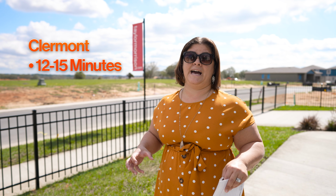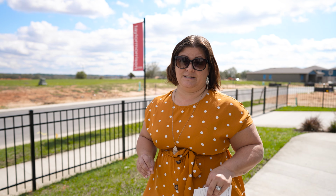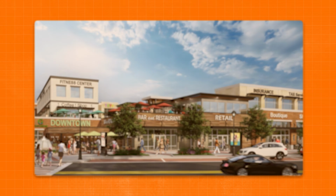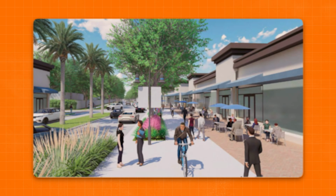So if you want to have affordability, but maybe Clermont's out of reach since it's now in like the mid 500s to find a new home there, I would say this is one of the best places to start looking because they're going to have so much growth coming to this area. They already have started with Groveland. They're revitalizing the downtown area. There's different commercial projects that have all been approved and are underway.